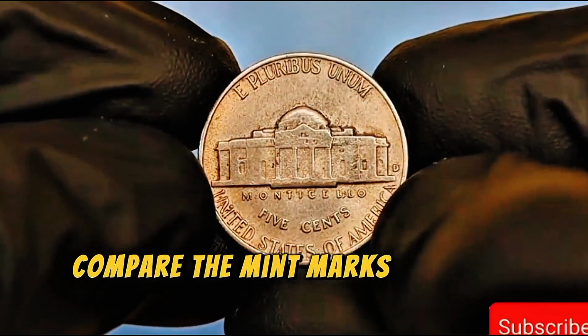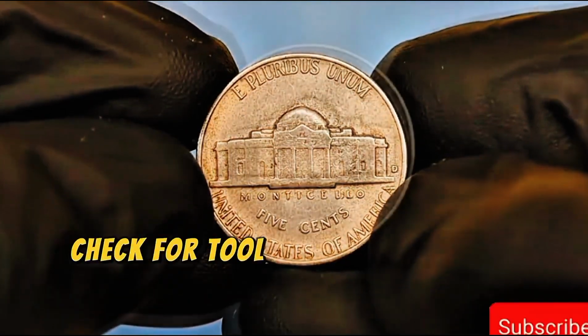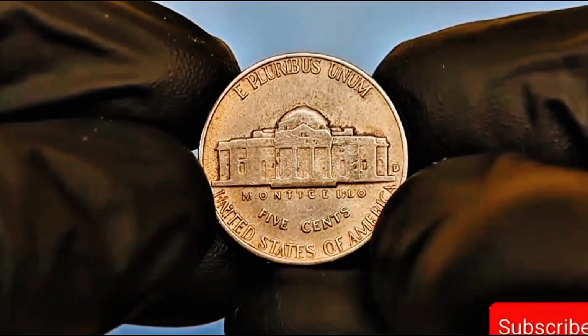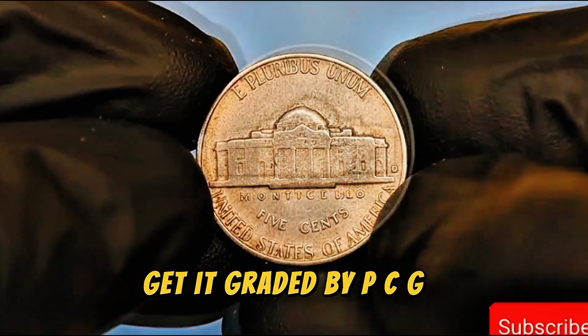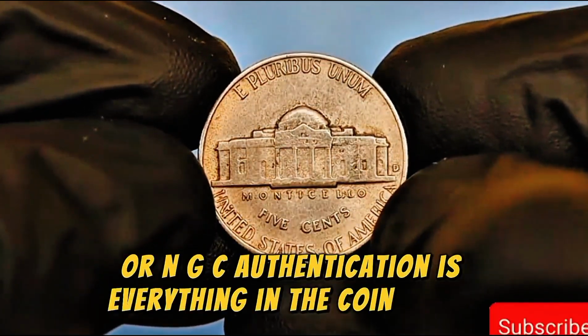Compare the mint mark's shape to genuine ones from later years. Check for tool marks. Many fakes have rough or irregular mint marks. And if it truly looks perfect, get it graded by PCGS or NGC. Authentication is everything in the coin world.